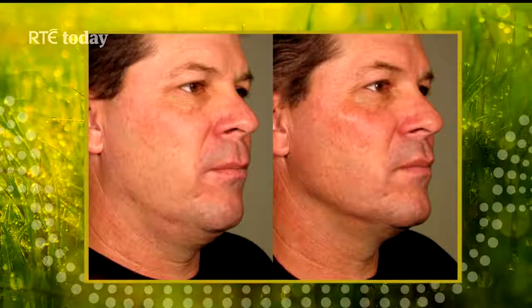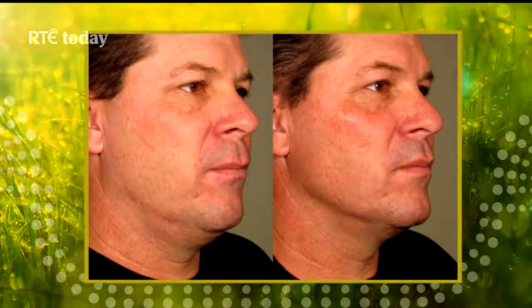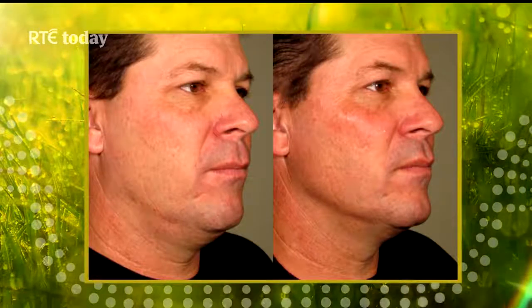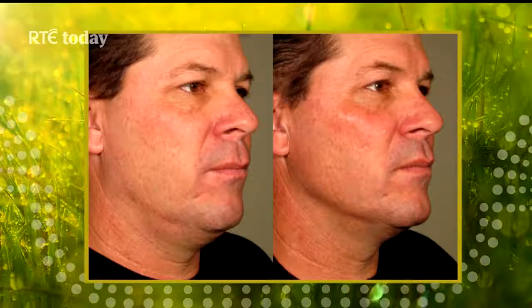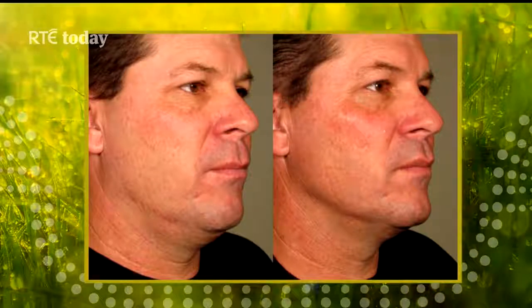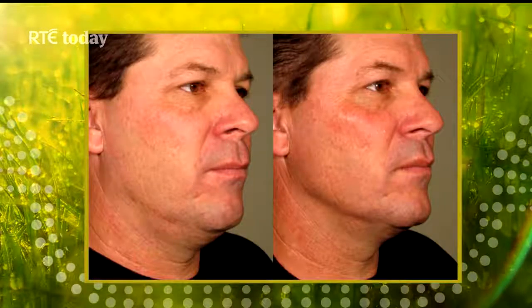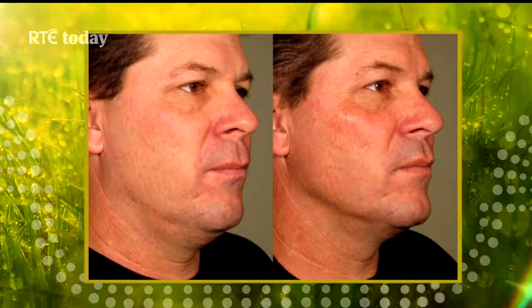Let's take a look at this guy here. So this is a gentleman, again, he's probably late 30s, early 40s, and he had issues with a little bit of, I suppose, laxity of the tissues in the submental area also. And as you can see in the after picture, he has a nice definition of the jawline. You can see the jawline much more defined there.